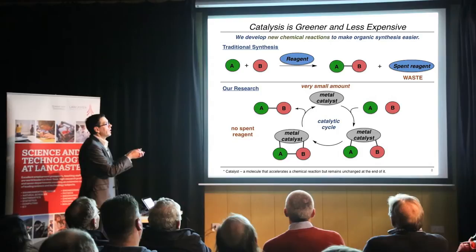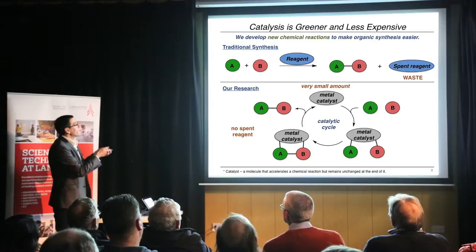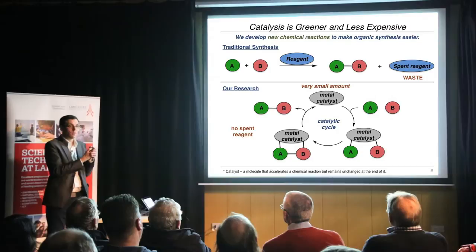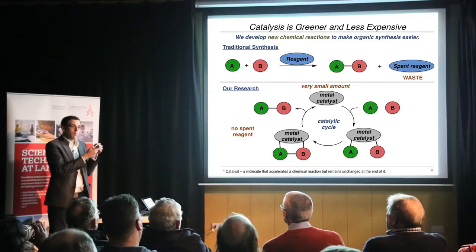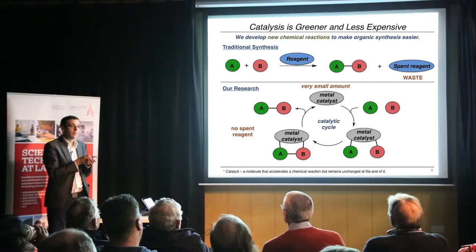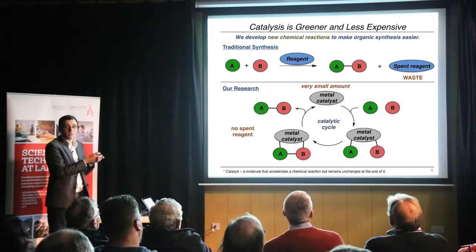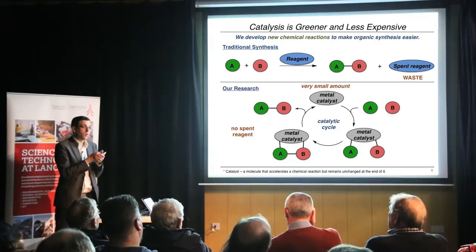But there is a problem here, because if you are, say, wanting to couple 1,000 molecules of A and B, you will require 1,000 molecules of this reagent, which will of course give you 1,000 molecules of product, but very importantly will also give you 1,000 molecules of the spent reagent, because it's already reacted, which means that you are generating chemical waste. You need to get rid of this. This is not desired. All you want is this, but you are generating the same amount of chemical waste.